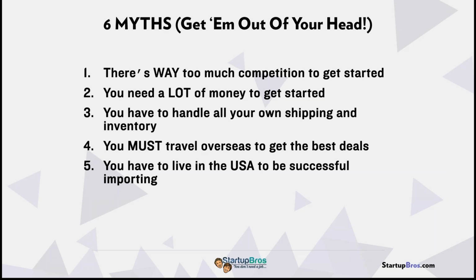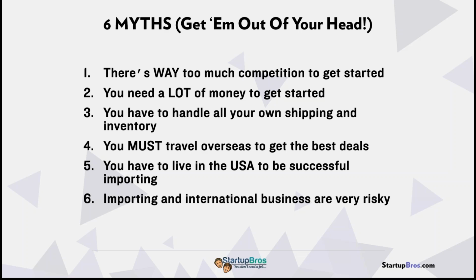We have clients in Panama, Guatemala, Colombia, successfully running these businesses and selling goods in the US. So it's really easy to set up a supply chain to get your goods into the US no matter where you're at in the world. It really doesn't matter.